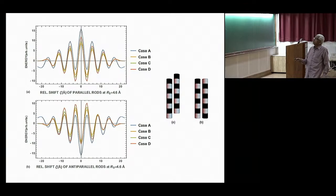Then for parallel rods, if there is complete registry, it's a highly positive energy. Then as you shift the second molecule, it goes to not such a large positive, but a negative. The magnitude is smaller, etc. The reverse happens for anti-parallel: very large negative energy when there is complete registry, but as you move, it becomes positive, but much lower.